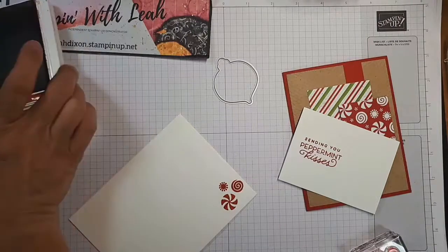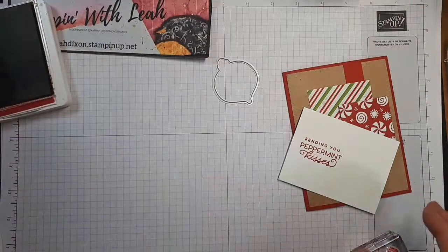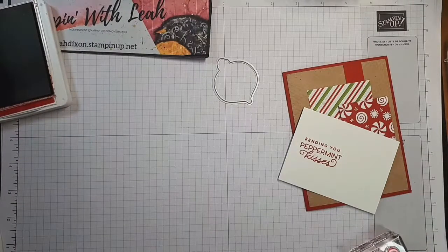And actually, I'm realizing this card is red as well, which means... Oh, hi, Rebecca. I hope you're having a great time in Victoria. Your pictures of the Malahat tree thing looked amazing.